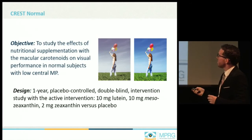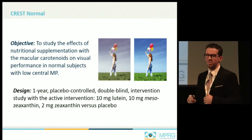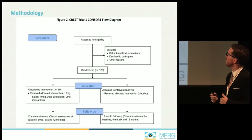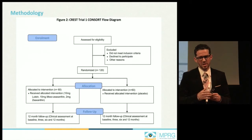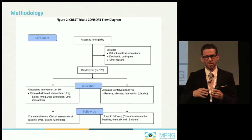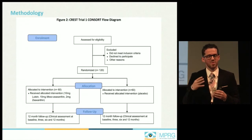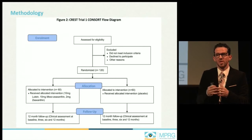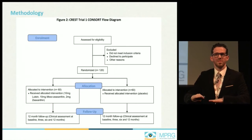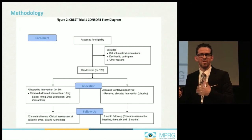It was a 1-year placebo-controlled double-blind interventional study, and the active group, as I said, was the 10-10-2, versus a placebo. The methodology. As I said, one of the things that we wanted to achieve, over the years, was looking at the idea of people with low macular pigment. Are they the most likely to respond to a supplement? So we made a decision based on previous studies, and it was actually a recommendation from Dr. Lockman, who's with us, that when you want to look at visual function, we felt that taking people with suboptimal levels of carotenoid, which Liz used the expression for, we wanted to represent that by looking at people with what we defined as low macular pigment.